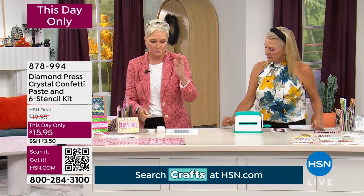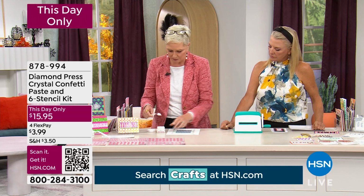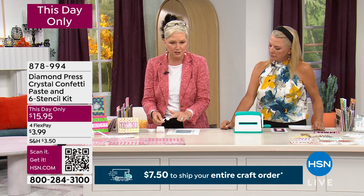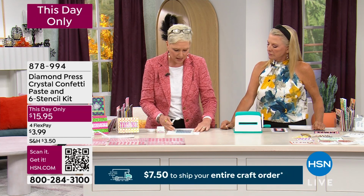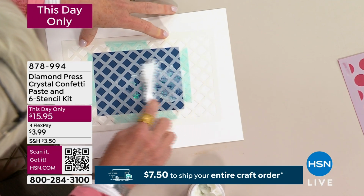But here's what makes it so fun. You take your stencils, I've got a piece of cardstock, you just add a little bit of washi tape, slap it on the table. I like to put mine on the back of my spatula, and then I probably overdid it, but I'm just very excited. And then you just smear, right?